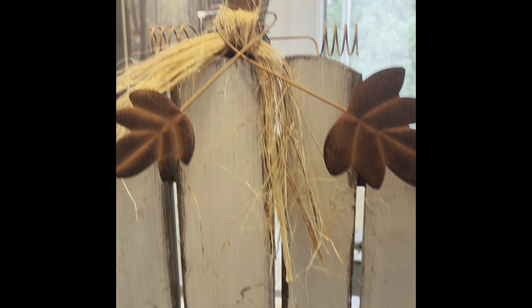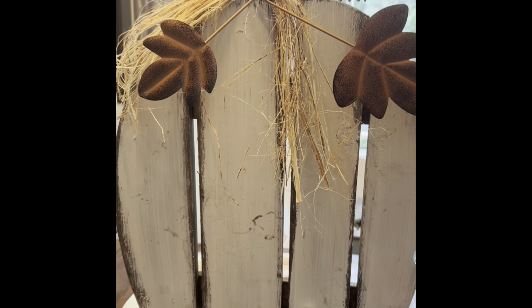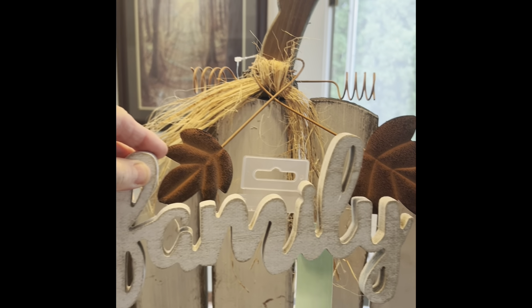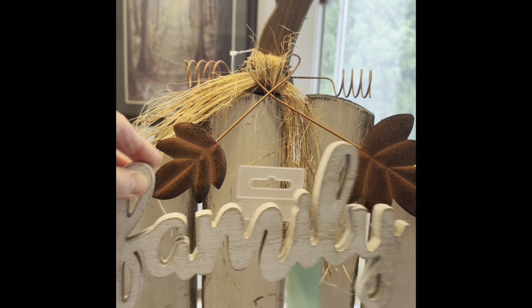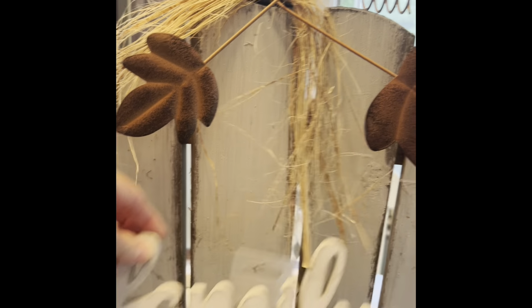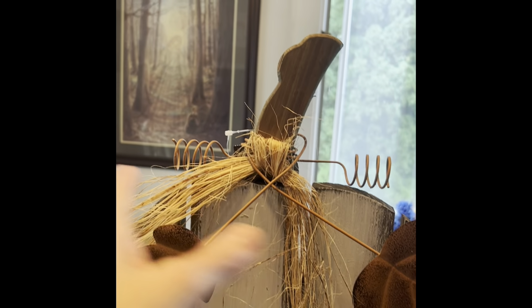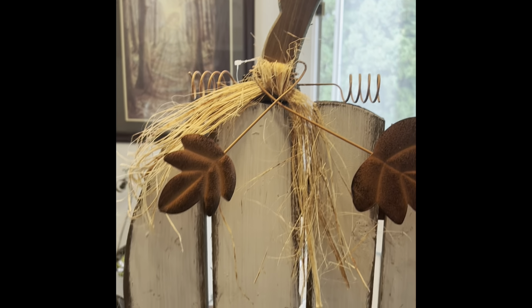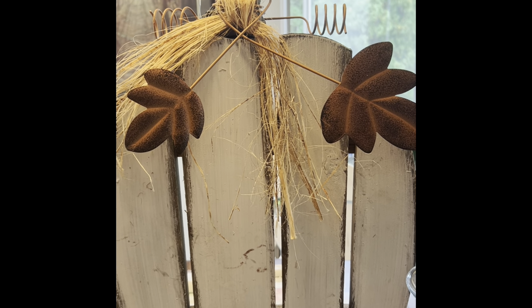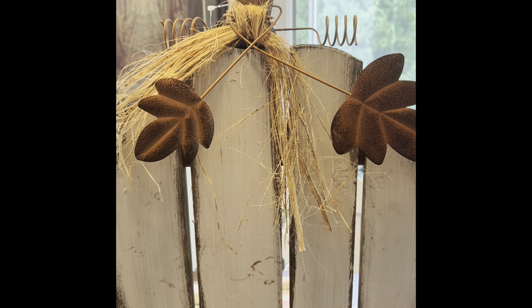Hey guys, isn't this pumpkin just cute as it can be? And then I picked this up here, this little family thing. And I think I'm gonna paint it an orange color. And I'll probably put it in the middle there. And I'll probably put some more embellishments of fall through here and just kind of spruce it up a little bit. And I'll probably sell it for about $25. I paid $12 for it.